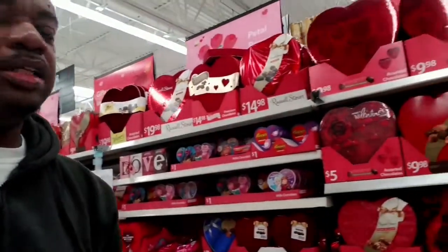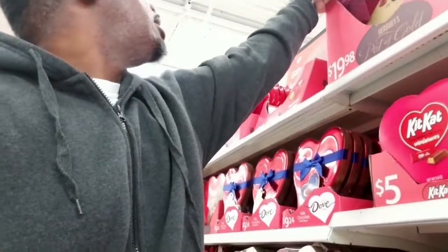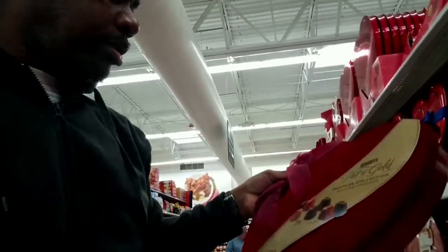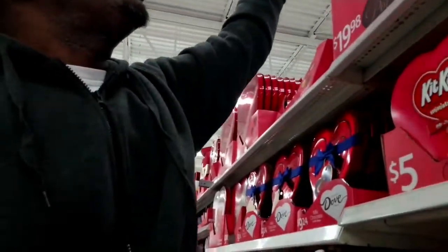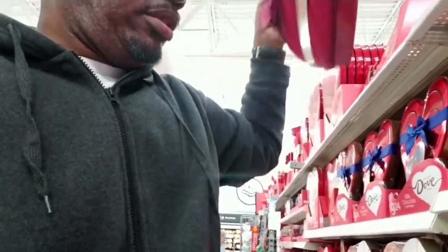Bye, team. Bye. What's up, team? I am in Wally World looking at candy. Pumpkin is somewhere else. Oh man. This is huge. This is huge. Actual size.